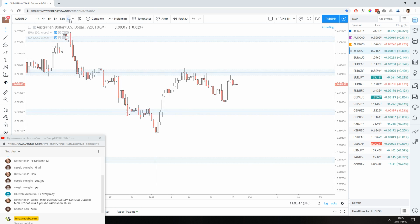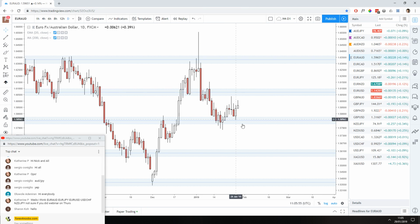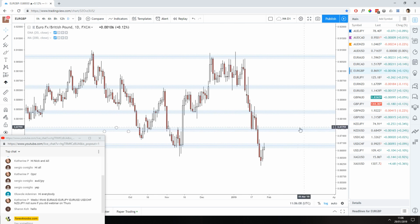All right, AUDUSD. AUDUSD has pushed up to resistance and is pulling away. But right now where it's sitting, there's nothing really that I would want to trade there. Euro AUD, in between support resistance, nothing much going on there. Euro CAD, it's just stuck on this support area. There's nothing much there. EURGBP, now this one is kind of interesting.